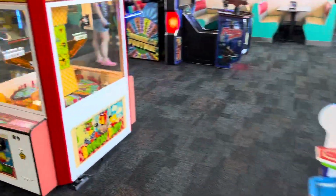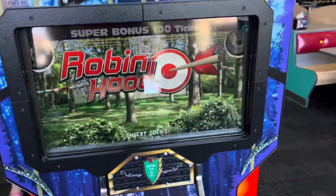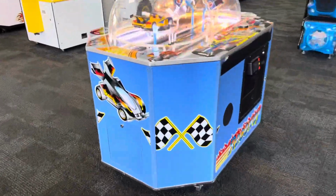And over here, there are a few more games. So here is the Chuck E. Cheese birthday party. It's another coin game. And here is the very, very hard Robin Hood. I've actually won it one time. It's a very, very hard game, but still a very, very cool game that not a lot of locations actually have. And over here is a raceway.